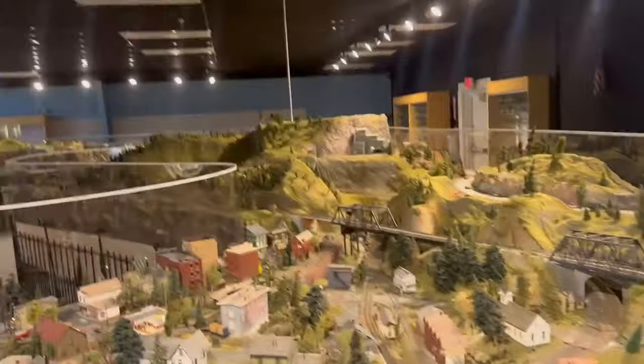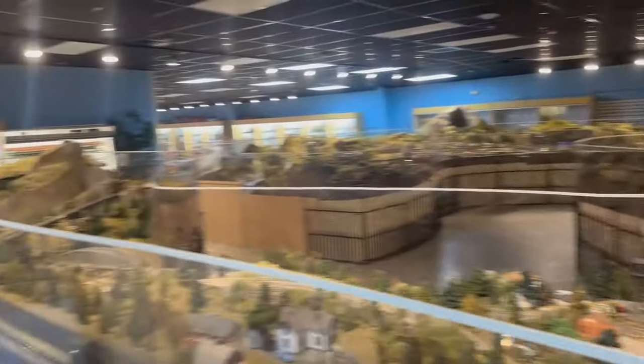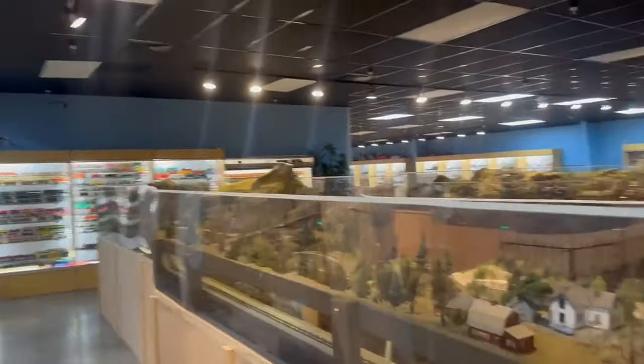Going under the layout right now. And heading back around. It's a beautiful layout there. Wow. I'm inside this layout. There's a crawl underneath.